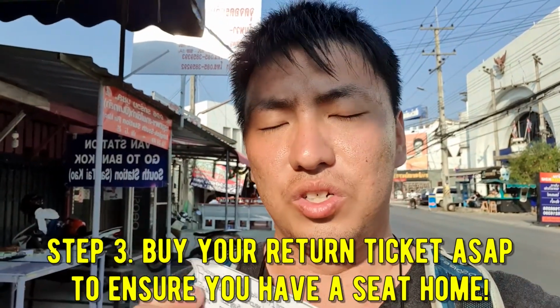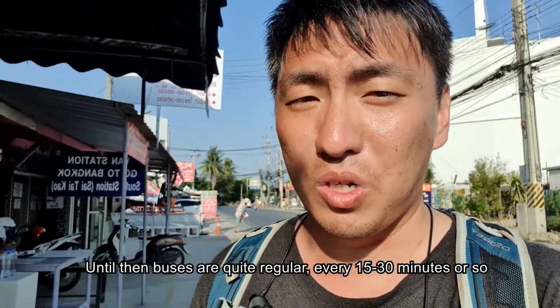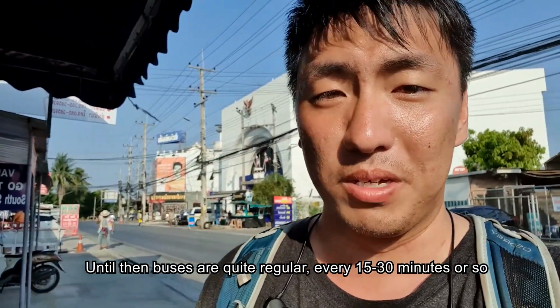Did manage to get here in about an hour and 15 minutes of driving. The guy drove really fast. The moment you get here, you should buy your return ticket straight away to ensure you have a spot on the return bus. The last bus that departs from here back to Bangkok is at 8:20, so make sure you don't miss that one basically, otherwise you have to stay the night here.